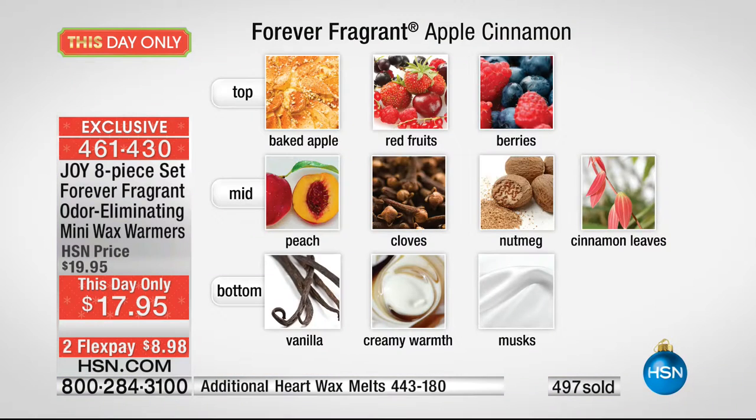This is holiday. This is what I light up. This is what I plug in my kitchen area. It is so amazing. I don't even have to cook. No, you don't. It smells like you've been cooking all day long. So again, if you want the apple cinnamon, we're going to be putting out last call. It smells like holiday. Yep. Oh, it does. It smells like holiday, everybody.